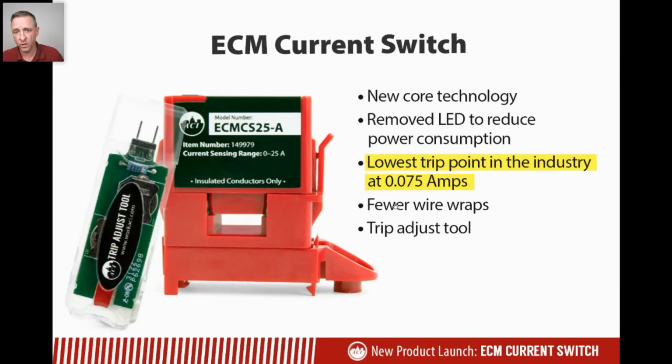That was somewhat of a solution in standard current sensors or current switches. You can just wrap the wire multiple times through the opening. While that would help to increase the trip point, every time you wrap that wire, you're adding to the accuracy error or the hysteresis of the electronics within the current switch. So it's not an ideal solution to wrap the wire multiple times. And it's also not a practical solution if you want to put the switch inside of an existing motor. There may not be enough slack in the wire to wrap it multiple times.